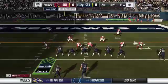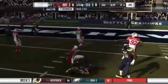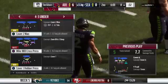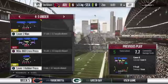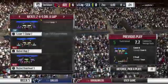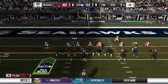The disadvantage of blitzing often alters the normal spacing and run fits and leaves creases like they were able to exploit right there. Now he's able to work it here to the 8-yard line. They'll end up getting 5 out of that, but now they're looking at third down. Oh, it's a nickel set here defensively on 3rd and inches. Still want to be prepared for a pass.